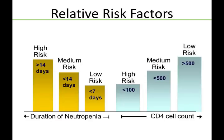Certainly, in terms of which patients are at greatest risk for the more serious invasive fungal infections, it's going to be largely a matter of two major parameters, right? Our patients who are prolonged neutropenic and our patients who are severely lymphopenic.